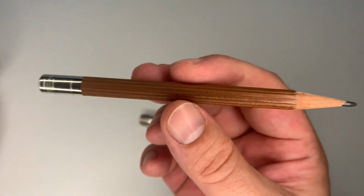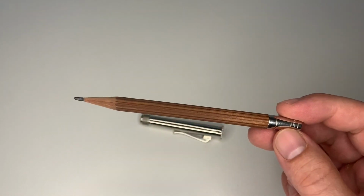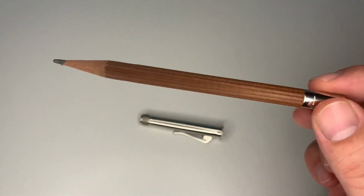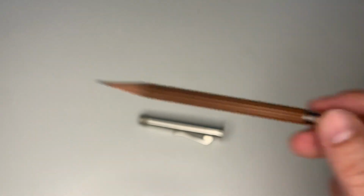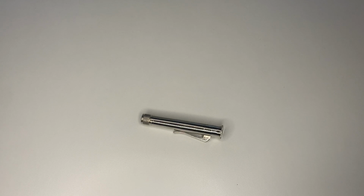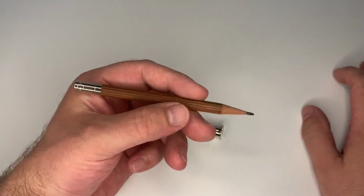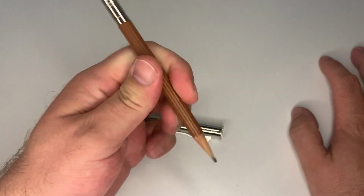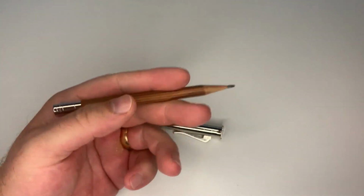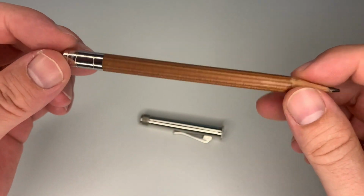Uncap that pencil, and out comes a pencil. This is a cedar wood pencil, which is dyed. In that case, it is brown dyed. It has a fantastic cedarwood smell if you're into that, just as I am. And it will also stick a little bit to your hands. So your hands will also get this nice and lovely cedarwood smell.